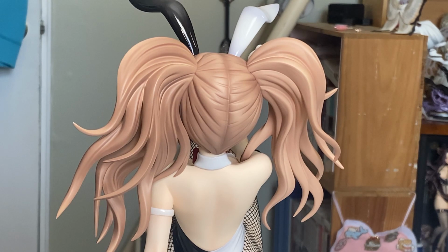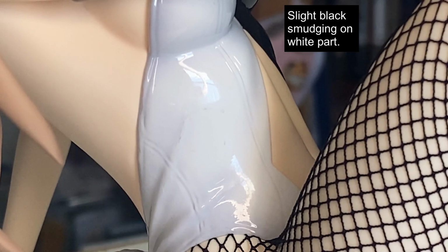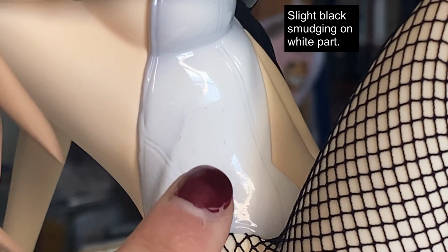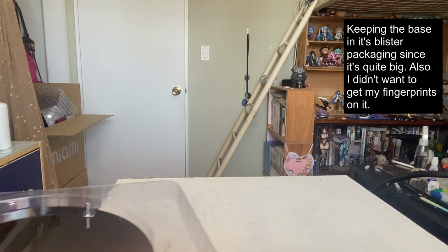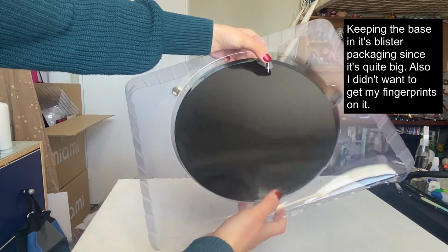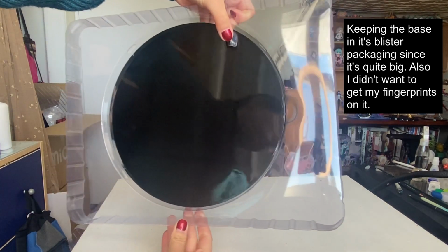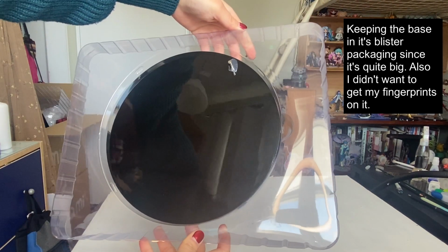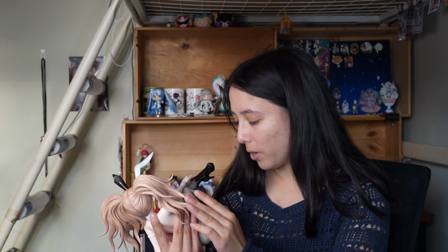Unfortunately, mine did have some slight little issues. The first one is that there's a little bit of smudging or some weirdness on the white part of her outfit. I'll probably show it in some B-roll. That was a little bit disappointing. Granted, the angle I'll display her at, you can't really see it. Additionally, I feel like you have to be careful with the tips of her hair because the paint can chip off very easily. They are quite pointy, so I would watch out for that as well.